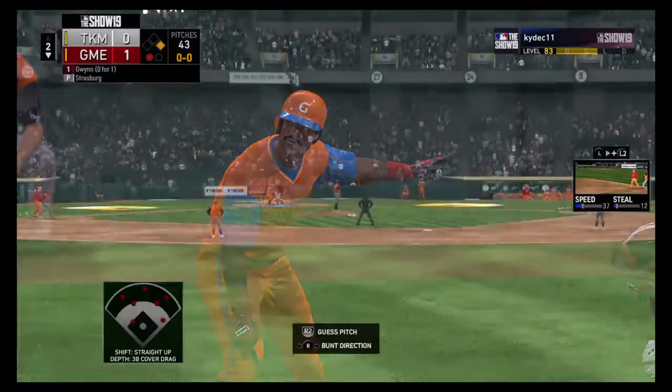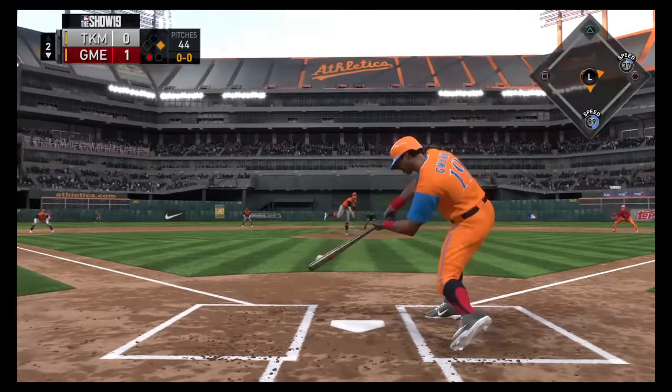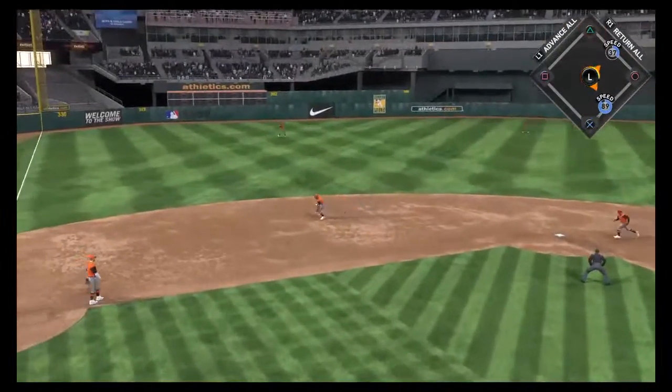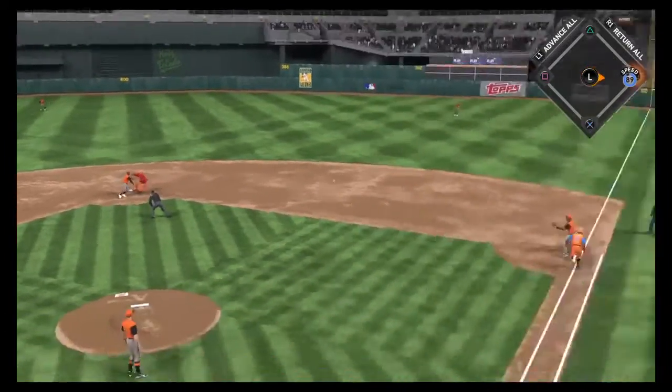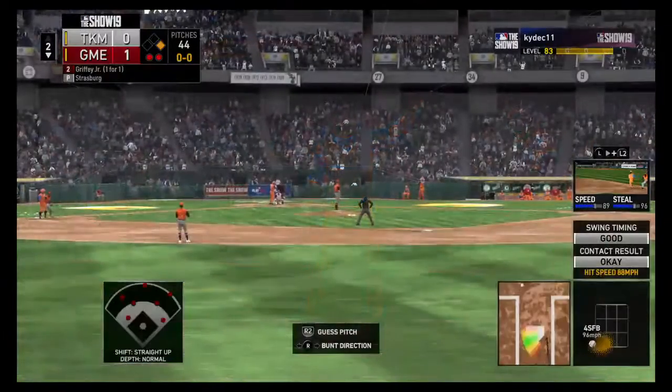So coming to the plate, Tony Gwynn, 0 for 1 here in the early going. Hit to short. Fielded cleanly over to Albies. But they won't get 2 as he beats the relay to first.